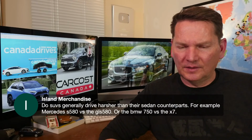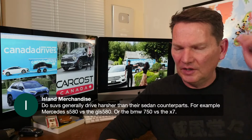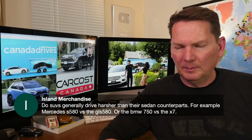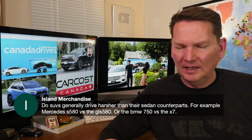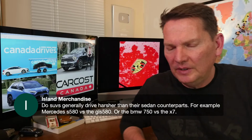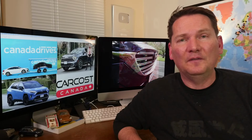Do SUVs generally drive harsher than their sedan counterparts? For example, Mercedes S580 versus the GLS 580 or the 750 versus the X7. I wouldn't say that they do, and I'll tell you why. Because those two products you just mentioned, both are equipped with air suspension. And they calibrate the air suspension to be able to compensate for the mass.